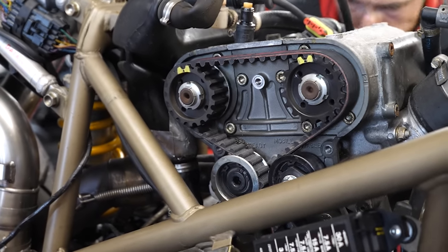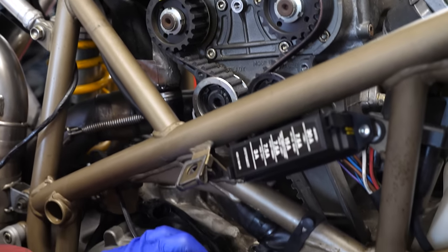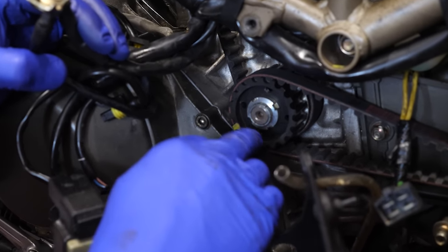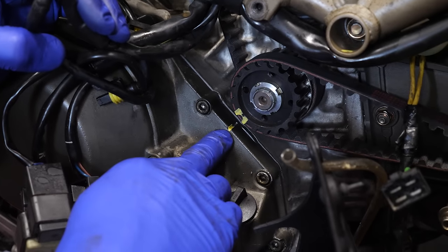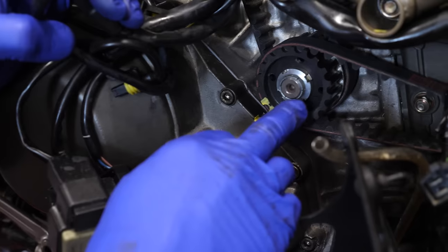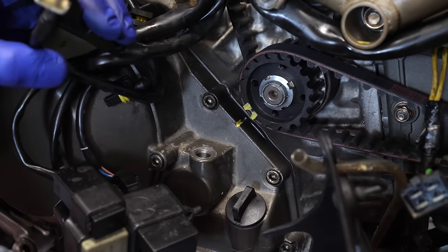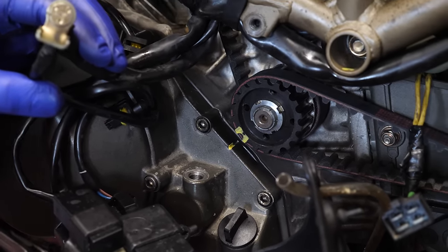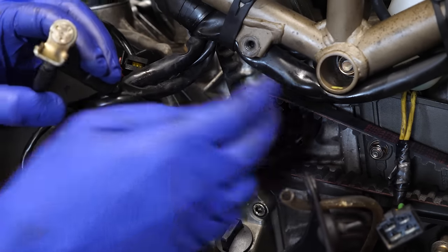I've just loosely put the belts on, and if you look at the yellow marks, I've made it easy for the camera. So basically, we got the cross shaft lining up with the groove in the primary cover. And as you saw earlier, it also lines up with a little red dot in the glass window on the other side. So we know that one's in the correct orientation.